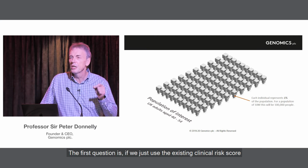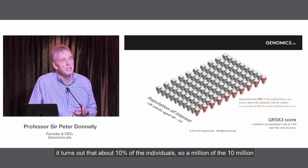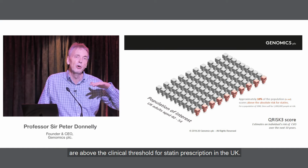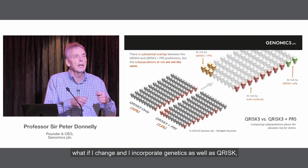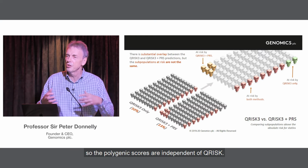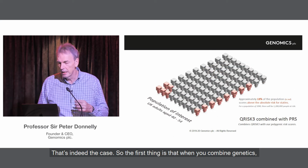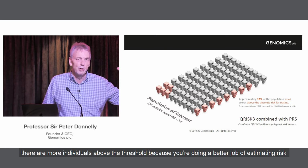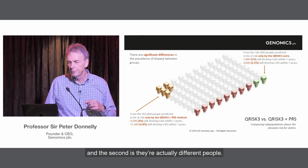So the first question is, if we just use the existing clinical risk score in that group, it turns out that about 10% of the individuals, so 1 million of the 10 million, are above the clinical threshold for statin prescription in the UK. Then you can say, what if I change and I incorporate genetics as well as Q-risk? So the polygenic risk scores are independent of Q-risk. You should be able to do a better job by using both of them than just by using one of them. That's indeed the case. So the first thing is that when you combine genetics, there are more individuals above the threshold because you're doing a better job of estimating risk. And the second is they're actually different people.